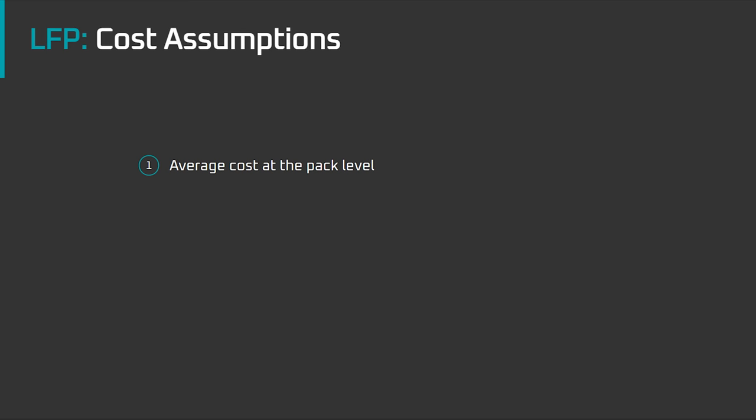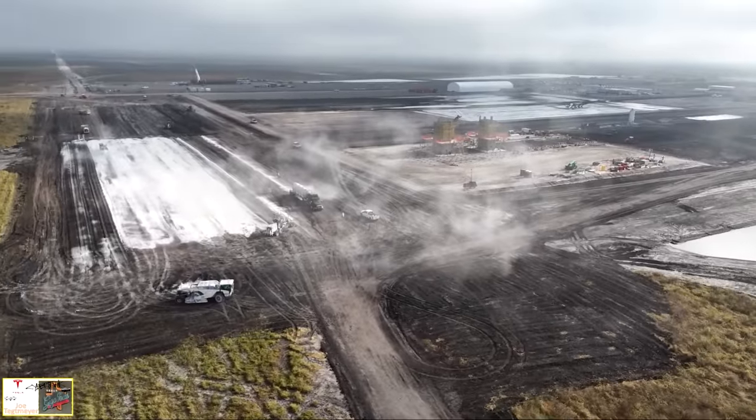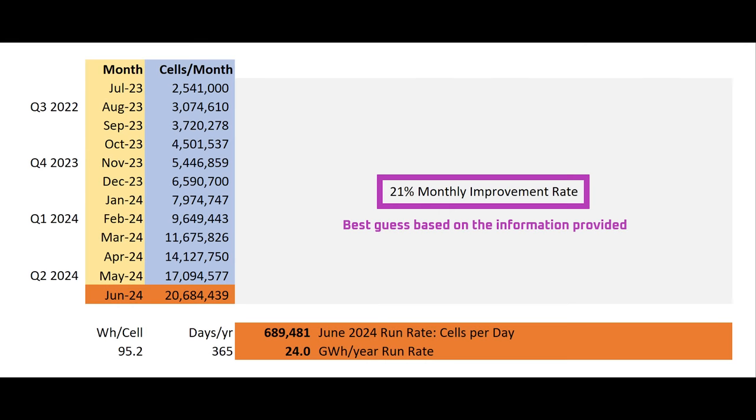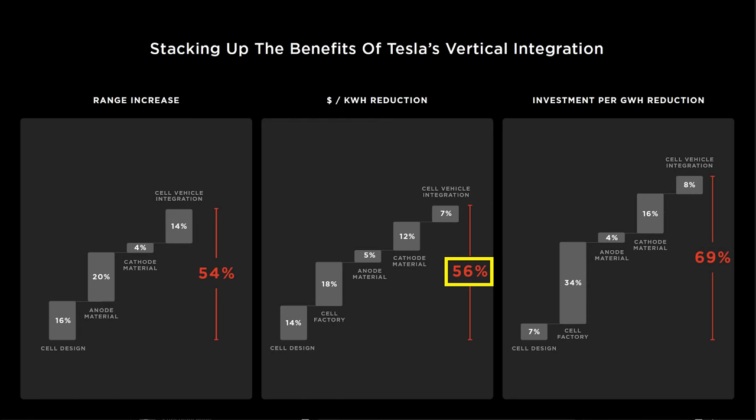Second, as I said earlier, my cost estimates were based on an average cost, which means that some manufacturers will outperform the rest. The path forward there is to reduce material costs through vertical integration and reduce non-material costs through manufacturing improvements. For example, on the materials side, Tesla's currently constructing a lithium refinery to reduce material costs. And on the manufacturing side, according to their last earnings call, they seem to be making good progress with their 4680 production line, which should increase line speed by about 7 times compared to a typical battery line.